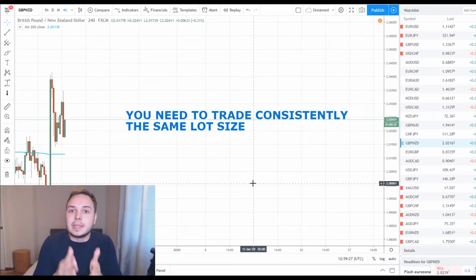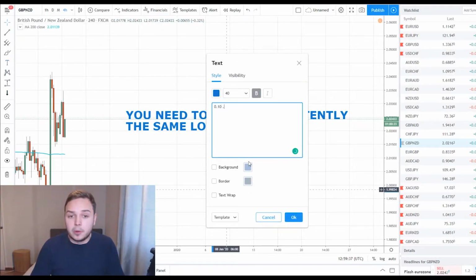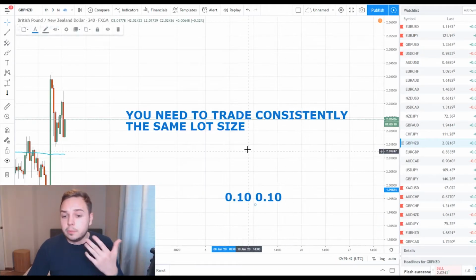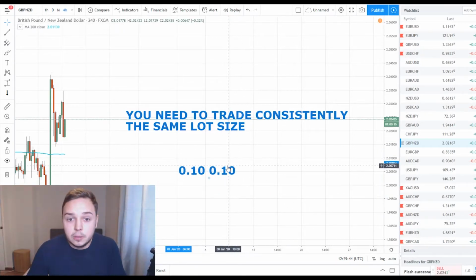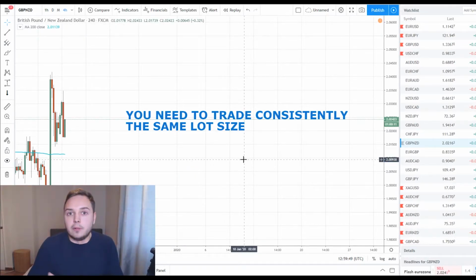You always want to keep it consistent. If you're trading one lot size, then keep trading one lot size. If you're trading 0.10 lot size, keep 0.10, have a bunch of trades at 0.10 until you build your account balance. Once you build your account balance and all the trades are closed, and maybe you have like 5 grand or so, then you can increase your lot size, maybe 0.50 or something. You place a trade every time at 0.50 lot size. It doesn't matter if it's losing, winning, whatever, 0.50.